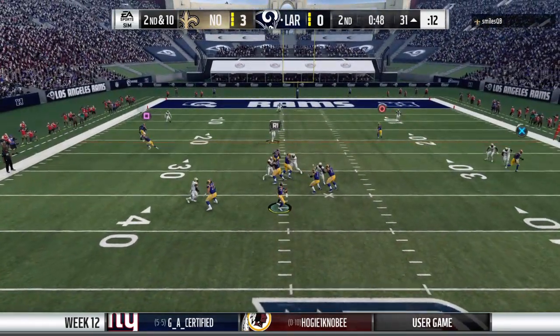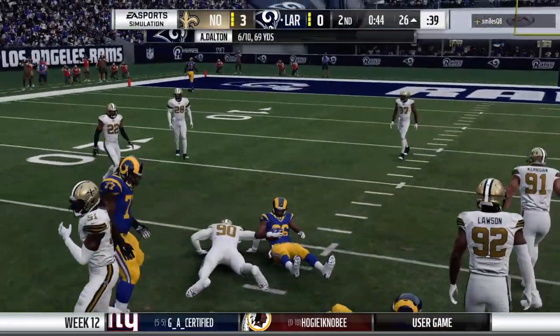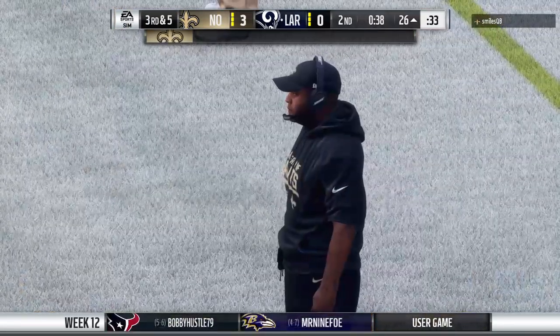Throwing again. Dalton is going to flip one out here to his running back. And he'll be a little shy of the 25 here at the 26-yard line. Call it a gain of 5, and that'll make it third down.